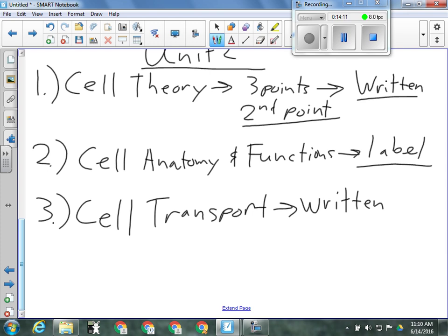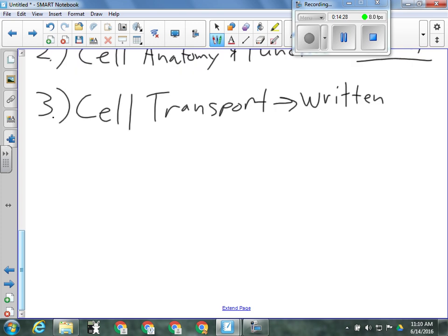That kind of thing. The one we had on the unit exam was the slug's vacation disaster, where they went into the Great Salt Lake. Well, that was going to be osmosis. They were going to be surrounded by salt and it was going to suck all the water out of them. Things like that.